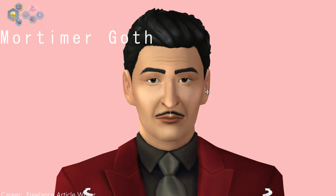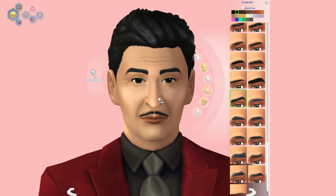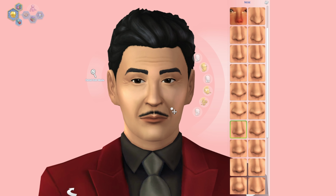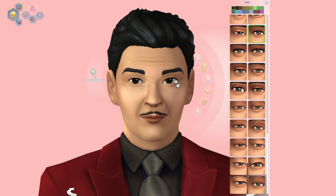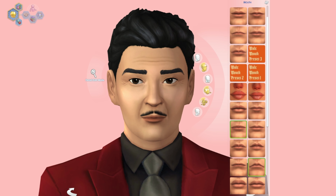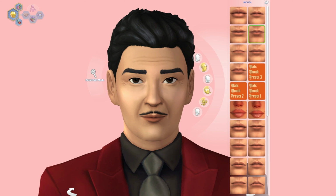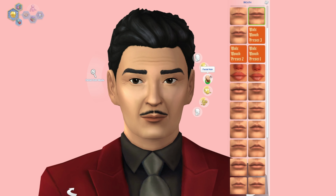Next is Mortimer. He's an adult Sim married to Bella with their two children. He's a freelance article writer as a career, and his personality traits are he's a bookworm, outgoing, creative, a quick learner, and his aspiration is to be a Renaissance Sim. He also has tan skin, brown eyes, and black hair.